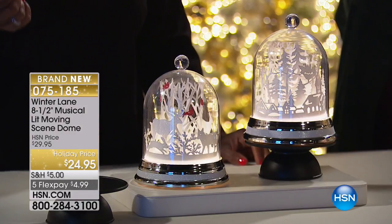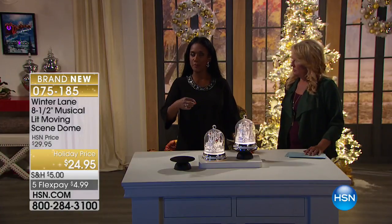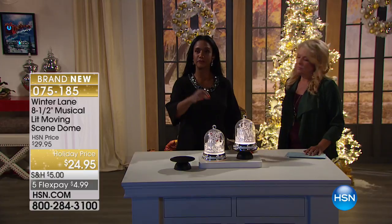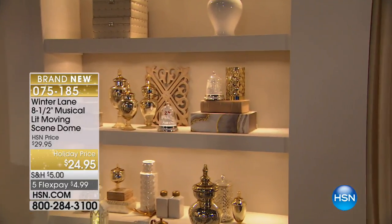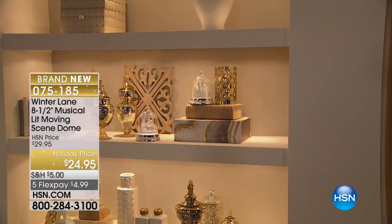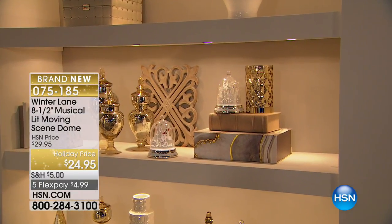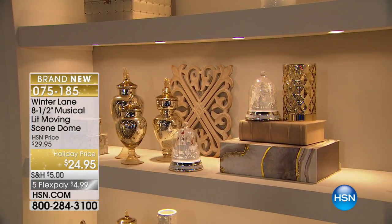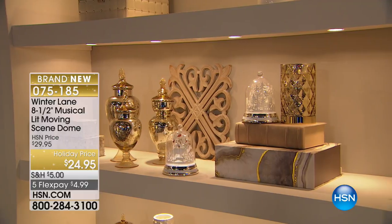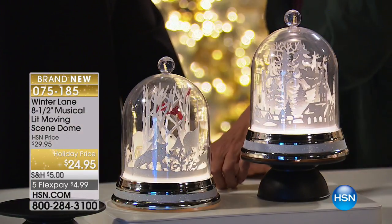And remember when I mentioned how popular the globe and the dome that we're seeing, the look of the cloche, is really making a resurgence in decor right now. So this is another interpretation of that particular trend that's happening now. I just think these are really sensational. And it's a completely different look than you would expect in a traditional snow globe, because it's just so very unique.